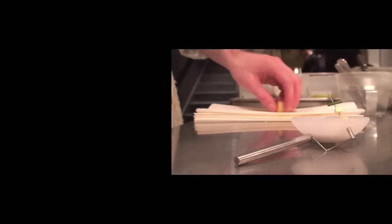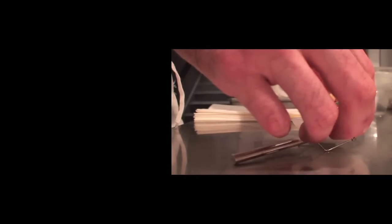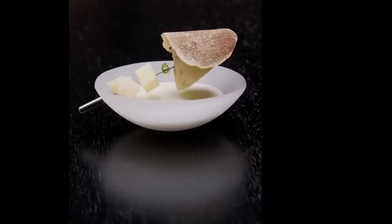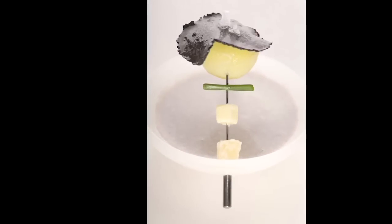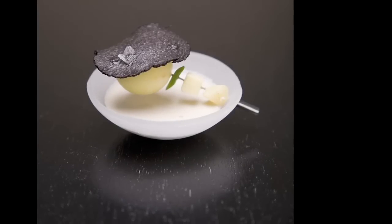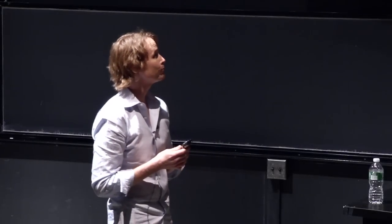In the bowl goes the cold potato soup at about 40 degrees. And then the hot potato sphere that's been cooked in clarified butter, so it's about 240 degrees or so, goes out to the dining room. The guest is instructed to pick up the bowl in one hand and with the other hand pull the pin, releasing the garnishes into the soup, and then slurp it back like an oyster. They get the hot potato sphere and the cold potato soup at the same time.